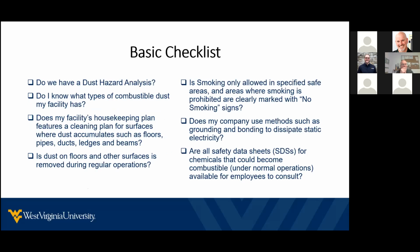Here's a basic checklist for combustible dust. So you can ask yourself, do we have a dust hazard analysis? Do you know what types of combustible dust your facility has? Does your facility have a housekeeping plan? Features a cleaning plan for surfaces where dust accumulates, such as floors, pipes, ducts, ledges, and beams. Is dust on the floors or other surfaces? Are they removed during regular inspections?